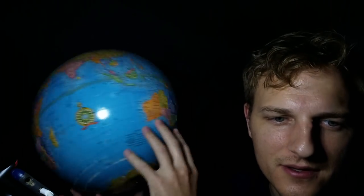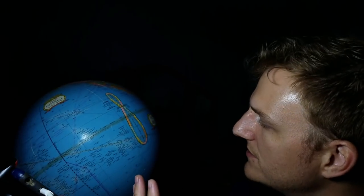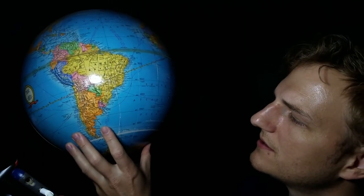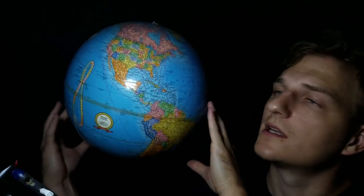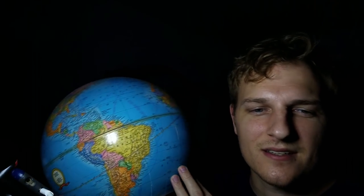I have a globe. Hold on one second. This thing is, I'd say, about 14 inches across. The distance to the moon is about, this is supposed to represent 7,900 miles or 8,000 miles across in diameter. That's our whole Earth, which in cosmic scales is really, really insignificant.